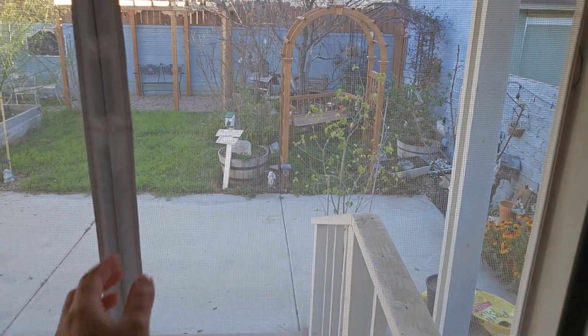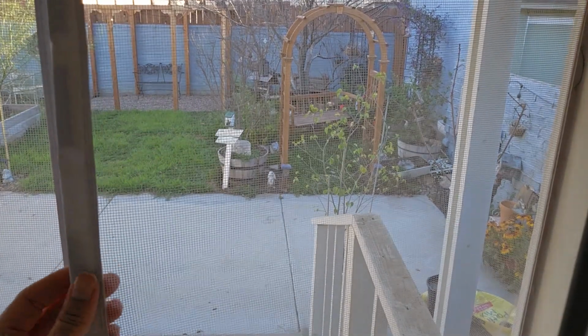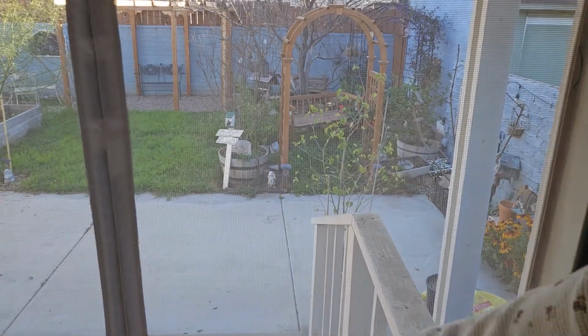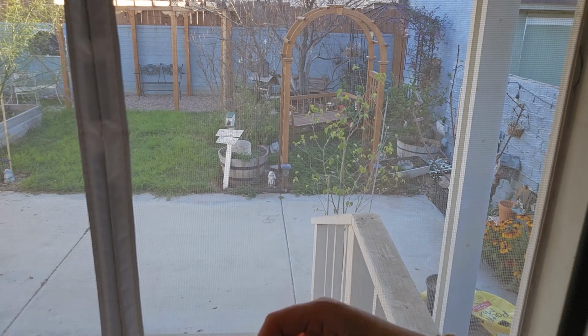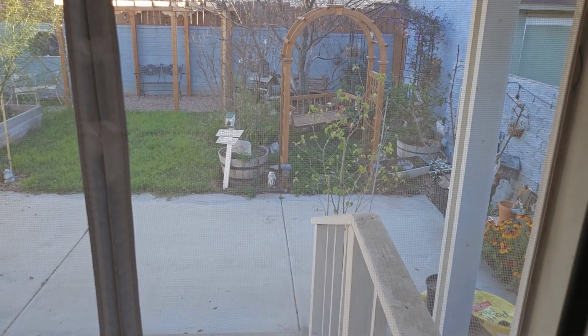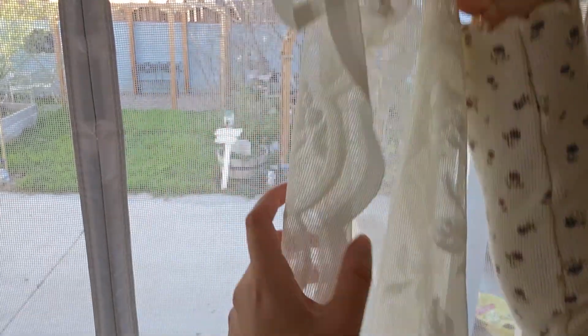So let me show you what I have right now and give you an idea of what this would look like on that screen. So this is the screen that I have right now. See, it's just this white mesh and it has a magnet, and we have this so that the dogs can go in and out. So I want to replace it with this design. So if you can get an idea of what it would look like.